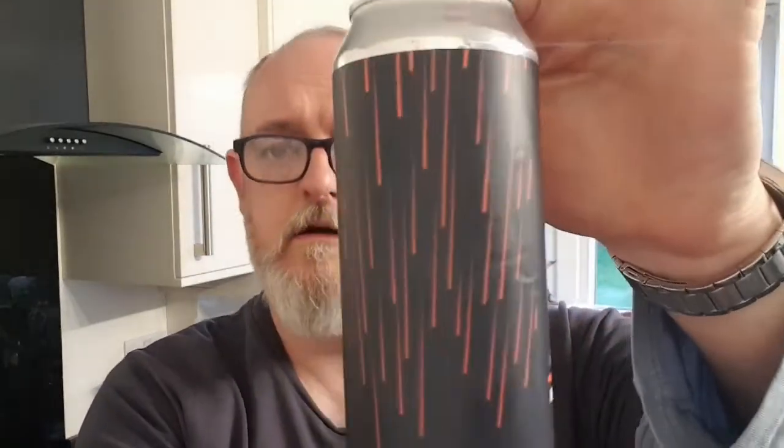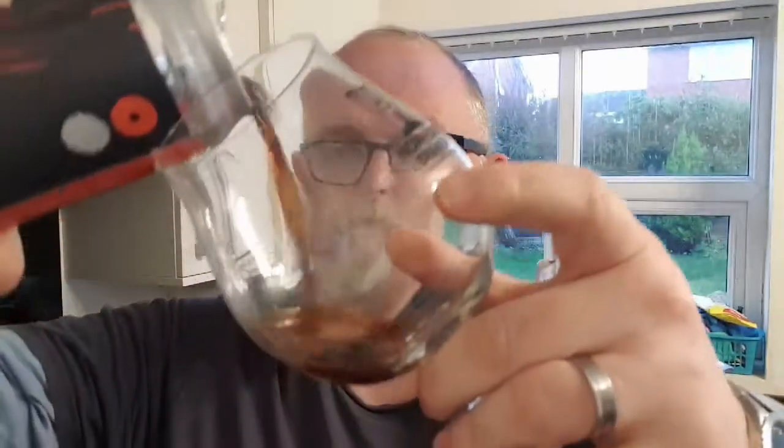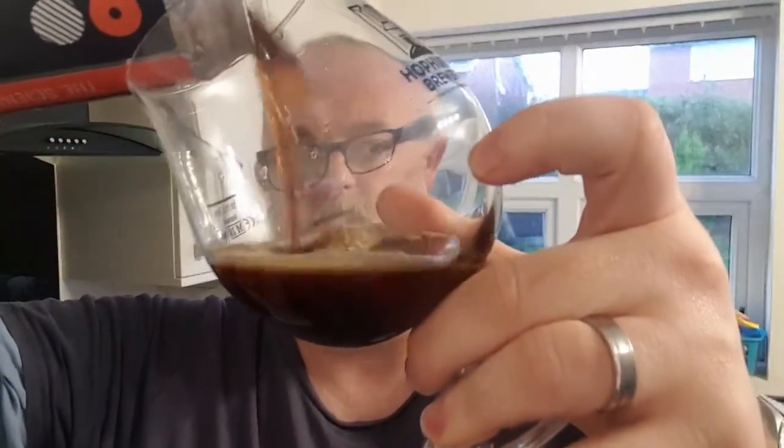Quite like Atom beers, the ones I've had have been very tasty. The Tesseract was really good, I must admit. So, have a little look at the can. Nice. Let's pop the top and see what we've got. So we've got this off the Atom website. We bought Tesseract. So I've had this for a while. Anyway, let's get the glass.